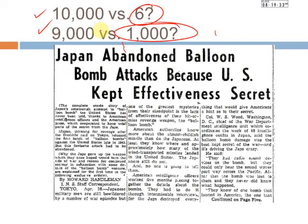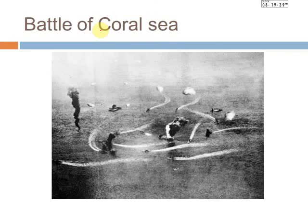So luckily we didn't have all these balloons. Because if we did, then we couldn't really shoot them all down. So we lucked out there. Anyway, there's that. So if you do have to know, Battle of Coral Sea.